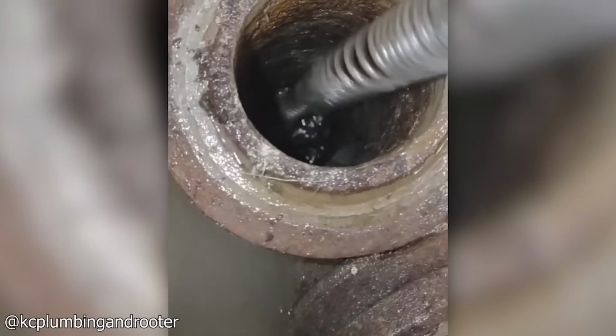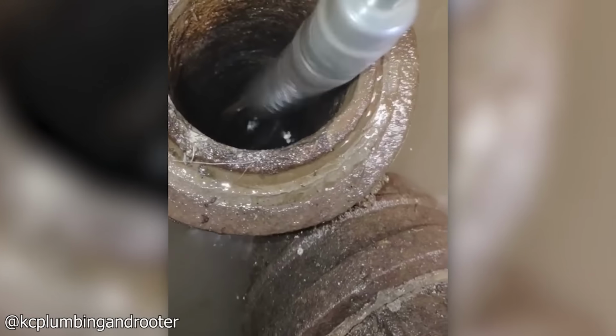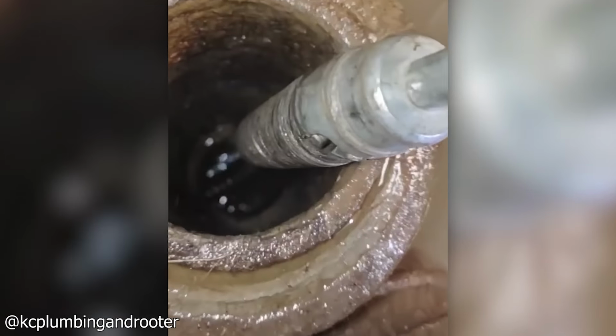These guys at KC Plumbing and Router did a fantastic job opening this moldy and blocked sewage pipe.